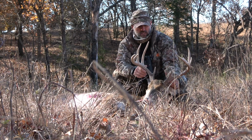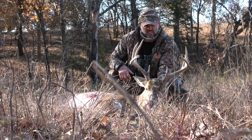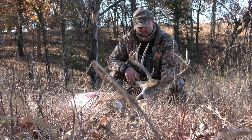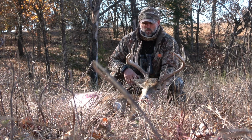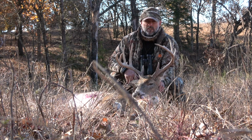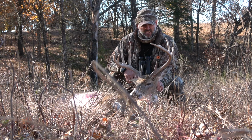Pretty good deer. He's not a giant. He's a good public land buck. Today's Thursday, I had 2 days left. I shot a really good buck yesterday, probably in the 140s. Made a bad shot. Didn't recover the deer, but I saw him, he was fine, saw him leave. I've been kind of frustrated about that.